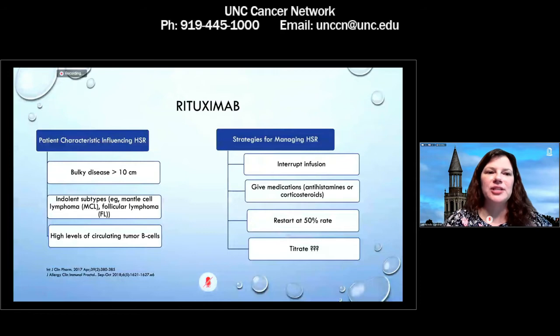All right, so patient characteristics that influence the occurrence of a hypersensitivity reaction. If the patient has bulky disease, greater than 10 centimeters, with their initial exposure, for most patients, the reaction is only with dose 1 and occasionally with dose 2 and beyond. The majority of patients only experience the one reaction with cycle 1, and they can be titrated to maximum rate after receiving their HSR medications. However, sometimes there's a second reaction when the titration is attempted.